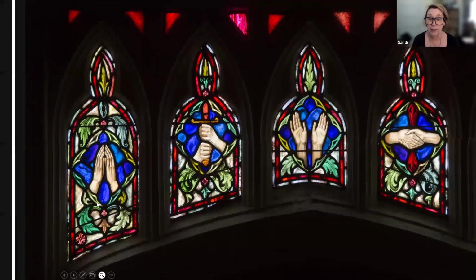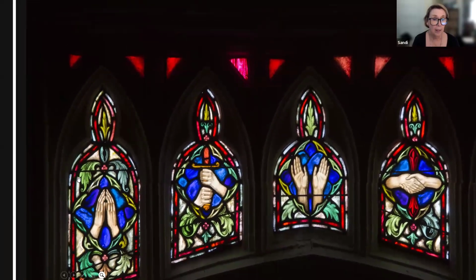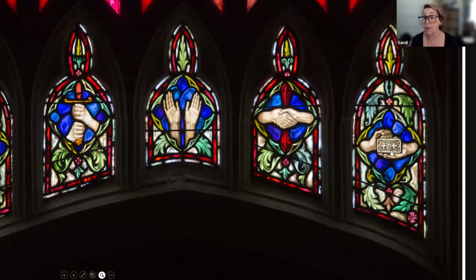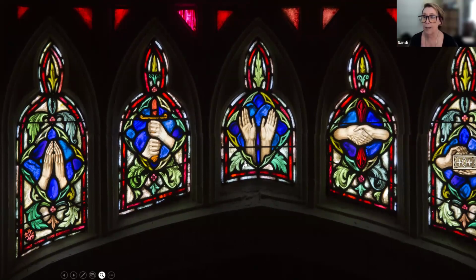And I want you to look at how these are formed. And notice once again the style and the tracery. Each hand: the praying hands, the hands that are holding the cross, the praising hands, the working, the giving hands. I've often thought that Kate ought to have everybody turn around and look at these when we're doing the offertory, because it's so symbolic of what we should be doing with our hands as far as Christians are concerned.